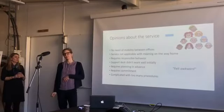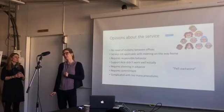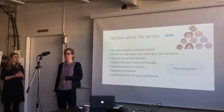And some people also thought it was complicated with too many procedures, and I think that's mainly about them finding it quite awkward to do this registration. So in the end, we also supported people to register to the service.